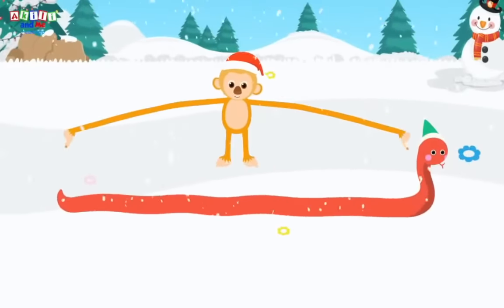What shape is a box? Square. What shape is a plate? Circle. What shape are the tiles on the floor? Square. What shape are the wheels on the car? Circle.